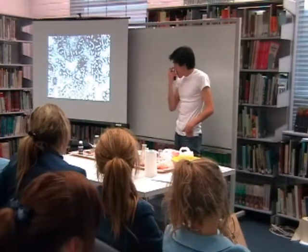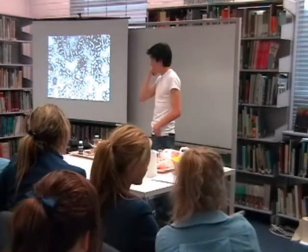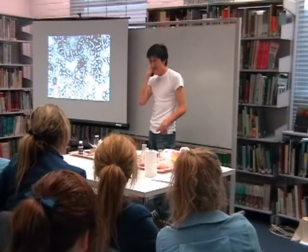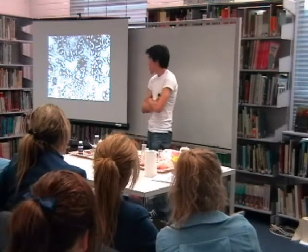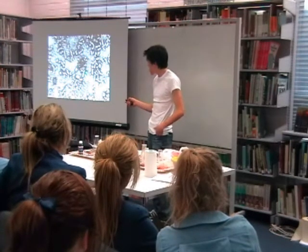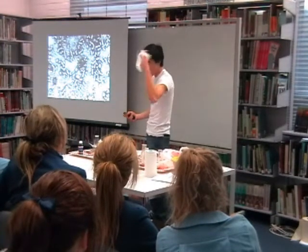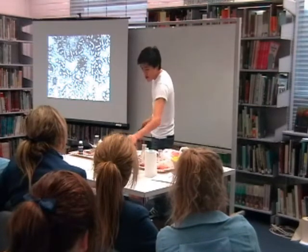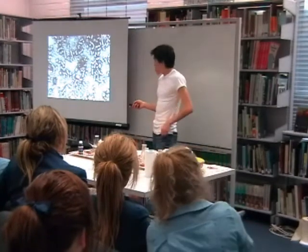So that's the first picture of hepatitis B taken in about 1960. This was first found in the blood of an Aboriginal man, and these things were called Australia antigen. They were later found out to be the outer layer of the virus. That's pretty cool.